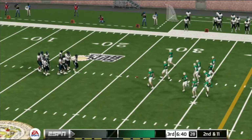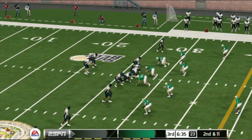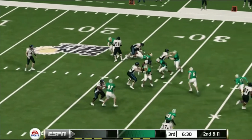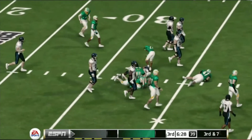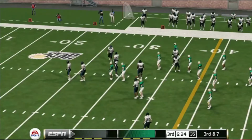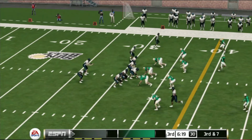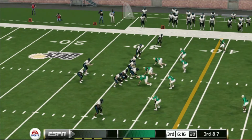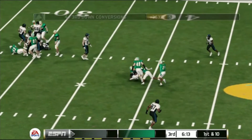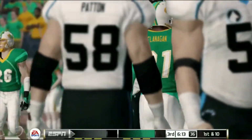From their own 27-yard line, it's second down. Tackled after a decent pickup. McQueen gains about 5 yards on the run. That makes it 37. And he's hit before it can go anywhere. Gain of 7 on the play. First down.